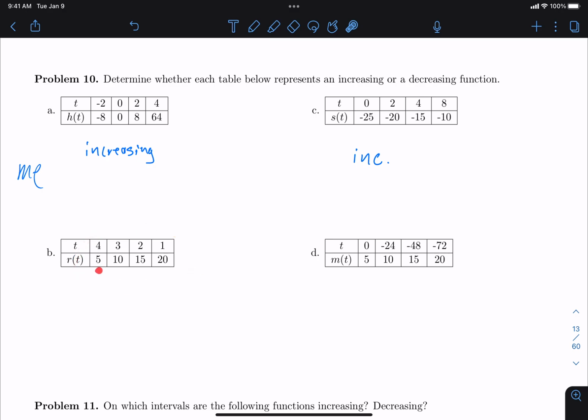All right, how about this one? Seems like, okay, 5, 10, 15, 20. Increasing, right? No. Okay, I couldn't slip it past Olivia. Why not? Because the t, like, it's going backwards. Yeah, look what's happening. They pulled a fast one on us, and they listed the t values in descending order.